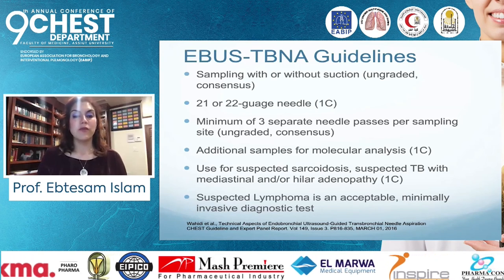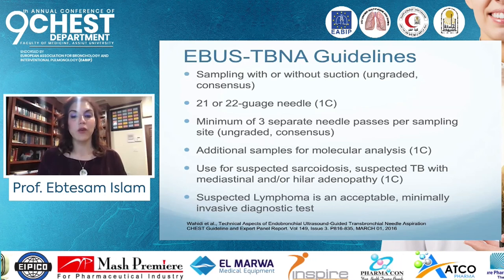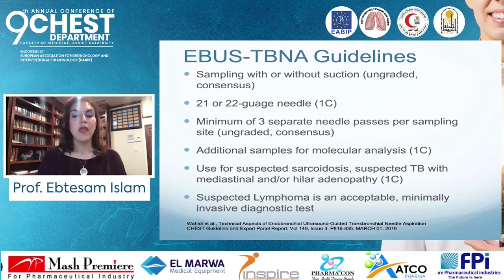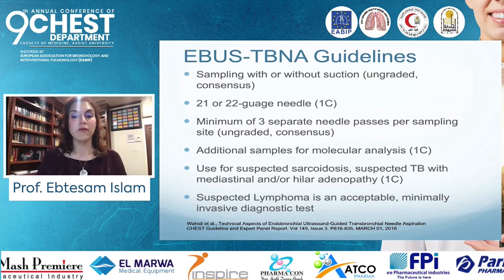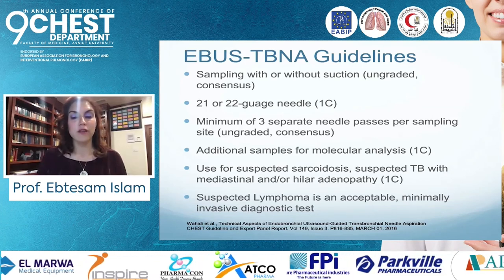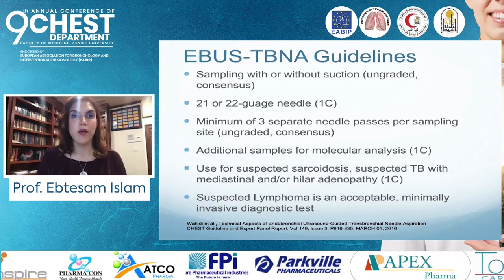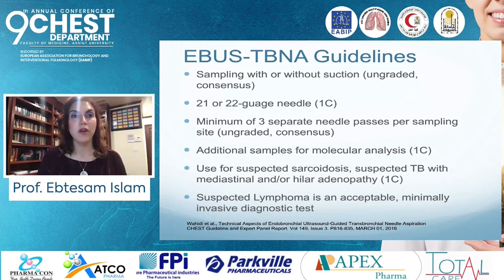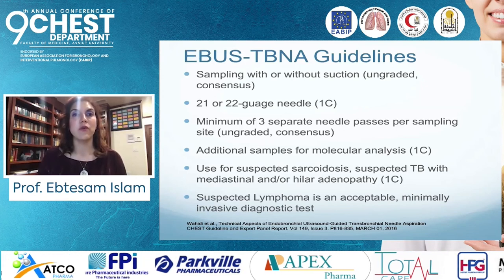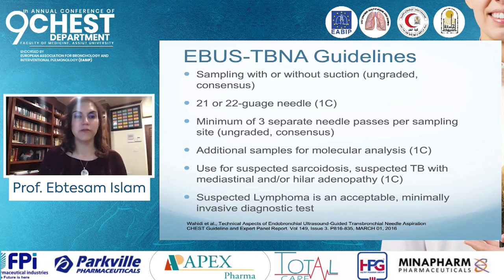You can use EBUS for suspected sarcoidosis, or suspected tuberculosis with mediastinal and/or hilar adenopathy. You can also use it for suspected lymphoma as an acceptable minimally invasive diagnostic test. However, I will caution: if you suspect the patient has lymphoma and you're not getting those results back on your EBUS, you want to continue further workup or diagnostic testing for those patients.